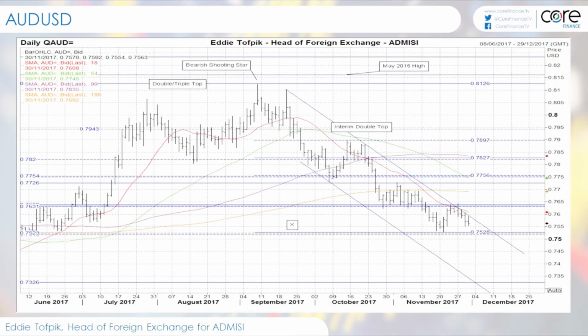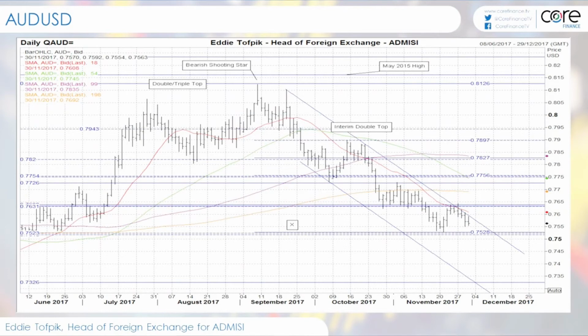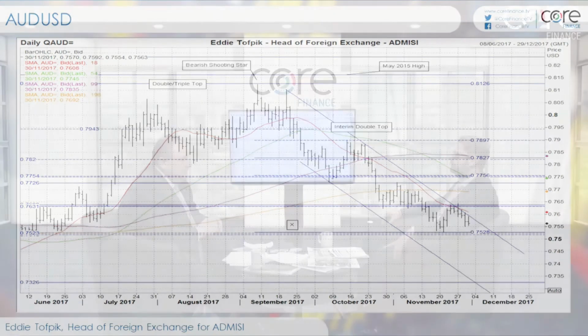If we get above the long moving average at 76.92 at the moment, then we're going into neutral. If we get above the medium moving average at 78.35, then we are in a different sort of ball game completely. The bearishness that's been in the market since September has ceased to exist. But at the moment, you've got a lovely little piece of resistance. The top side of the channel is at 75.96. That's where it is at the moment. Support around about 75.28 down to about 75.18.